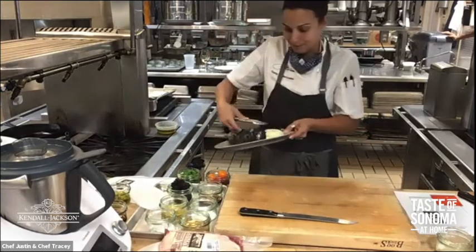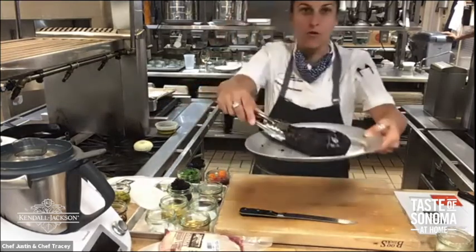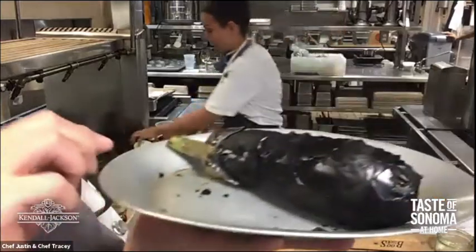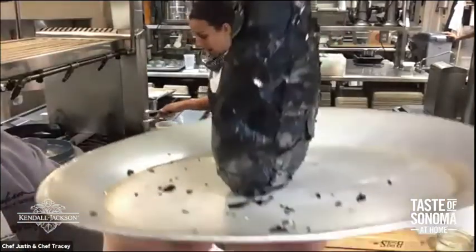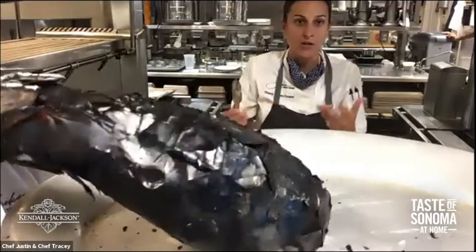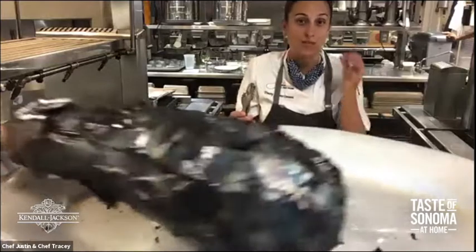This eggplant. I'm gonna hold this up. You can see this eggplant. It's burnt. It is burnt, and that's exactly what I want. I want it to be charred, because what we're gonna do later is we're gonna puree this. So it's burnt on the outside, but soft in the center.